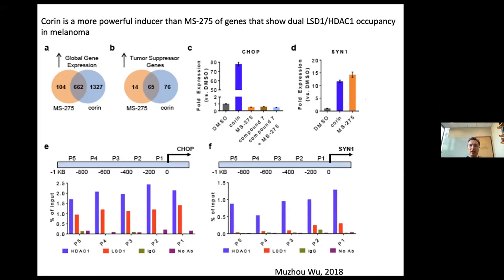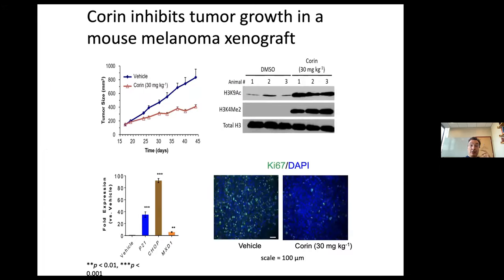In general, when we look at chromatin using chromatin immunoprecipitation assays, we see more LSD1 associated with the chromatin for genes that are dually affected, as you might expect. This compound is useful pharmacologically, so it can work in vivo, and this is one example of a melanoma xenograft that has been looked at with this compound, and it does target acetylation and methylation in the tumor cells, and it also shows comparable types of gene expression changes and effects on Ki-67.